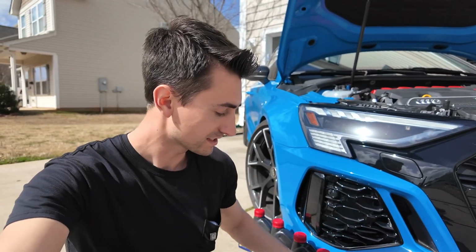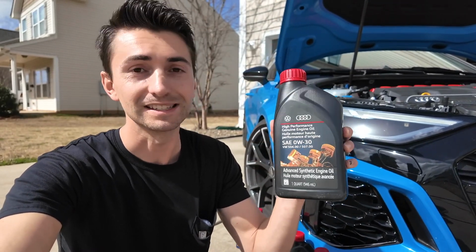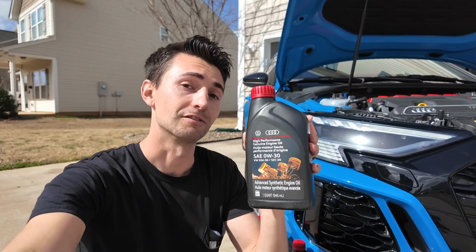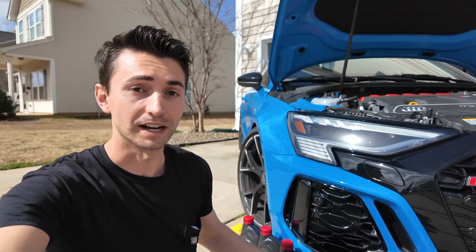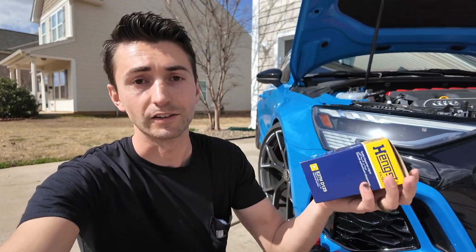And for the RS3 this time around, I'm actually using genuine oil. So this again isn't from the Audi dealer. This is from ECS's website. Genuine Audi oil, exactly what the manufacturer recommends for this car. You can also order the Audi brand oil filter. I went with this brand. This seems to be obviously a really good aftermarket version.